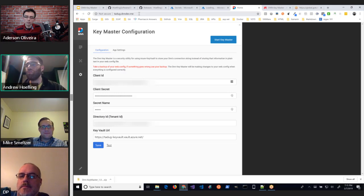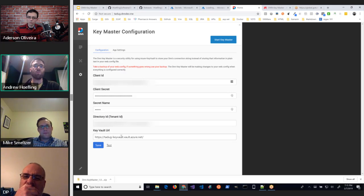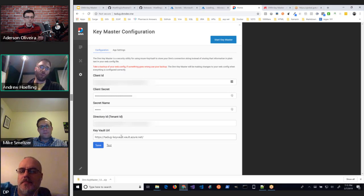If you want to use an Azure web app, there's some more advanced features built into the Key Master that you could leverage. So the client ID, client secret, secret name, directory ID, and Key Vault URL, instead of storing that in a file on your web server, you can use the Azure app settings and store it in the cloud, and that way it secures your website even more because now you don't have a plain text file on your web server that has these credentials.